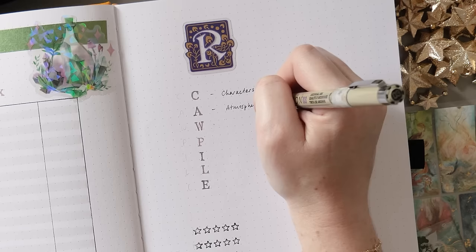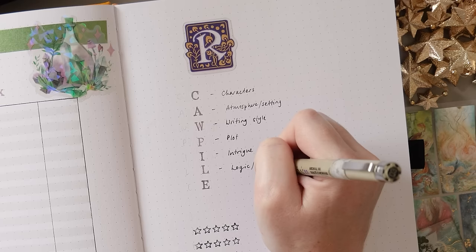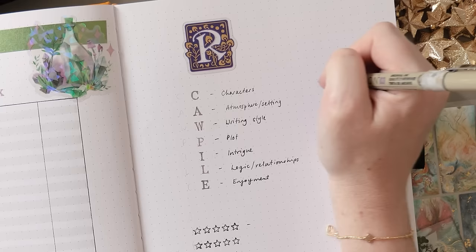I first came across this system in Jashi Curran's video featuring Monica of Bibliophile by Night's completed reading journal, and she was using this system and it blew my mind a little bit. So the way it works, it's an acronym, you know, core pile. C is for characters, A is for atmosphere or setting, W is for writing style, P is for plot, I is for intrigue, L is for logic and relationships, and E is for enjoyment.